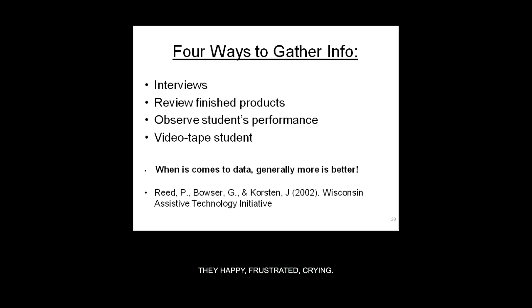Exactly. Another consideration is to observe the student's performance. How long is the student taking doing the actual task? Well, that raises a good point. What is their face? Are they happy? Are they frustrated? Are they crying? Because even if you did the work samples, you wouldn't know how long it took them to do each one, or if they erased a great deal, or if they cried over it. That's right. Exactly, because that's all important information you need to gather.